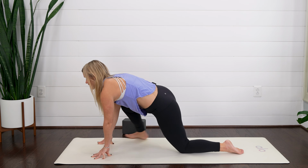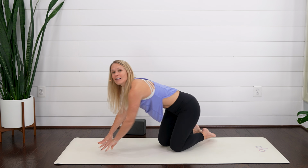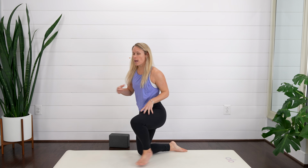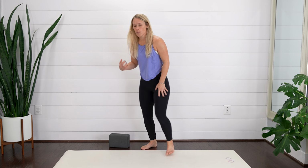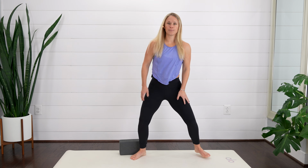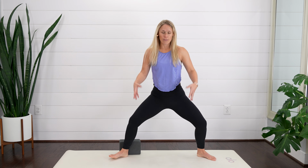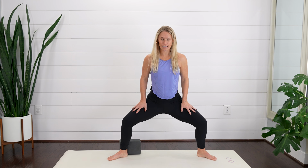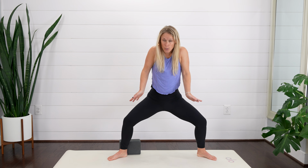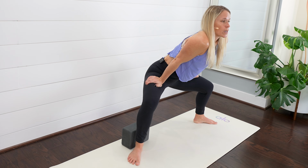Nice. Let's step that leg back. Now the last exercise I have, I'm going to give 2 different options. The first one is a squat. I love a deep squat to help relax those pelvic floor muscles. So if you've got your block, you can use that. If you want to open up into a wide stance, heels in, toes out, think of those knees going back. You can take your hands and push your hands to the inside and think of opening up here.